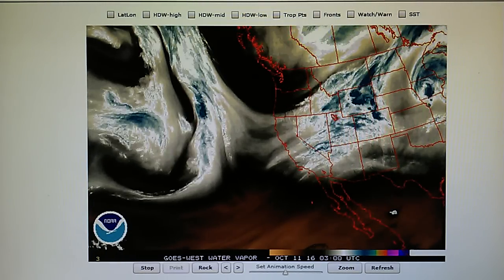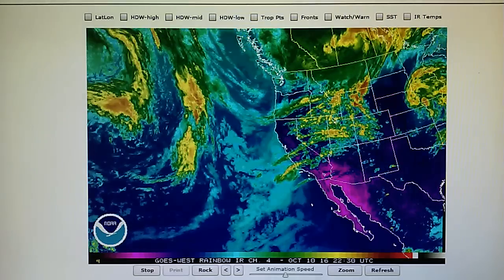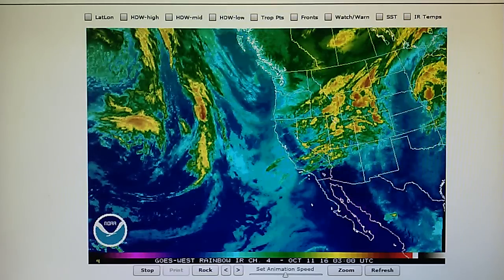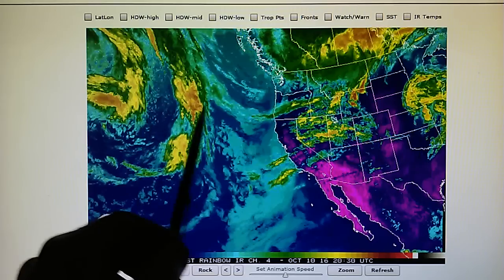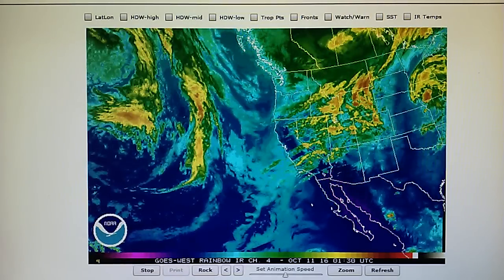Okay, now let's look next at the IR map for the western U.S. We can see all that, and these two frontal systems back to back.